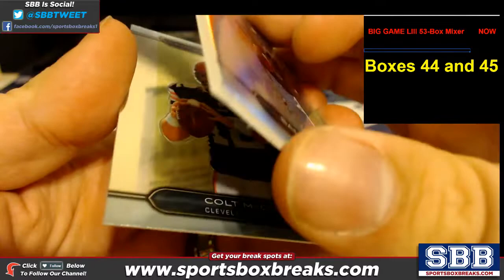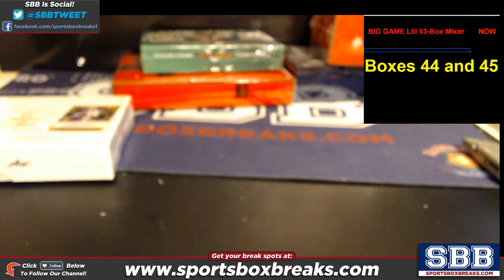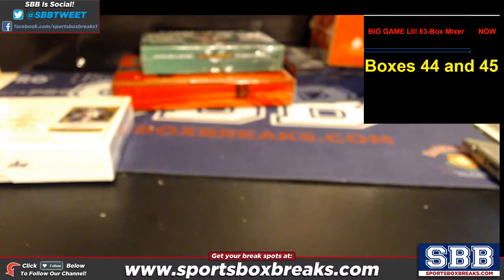Sam Bradford. Colt McCoy. Damian Williams. All right. That's funny. A little Tim Tebow. We had Johnny Manziel at a 5. Not an auto, but a parallel. Oh, yeah. If you missed that one, Dennis, you got a Johnny Manziel parallel to 5 out of black gold.